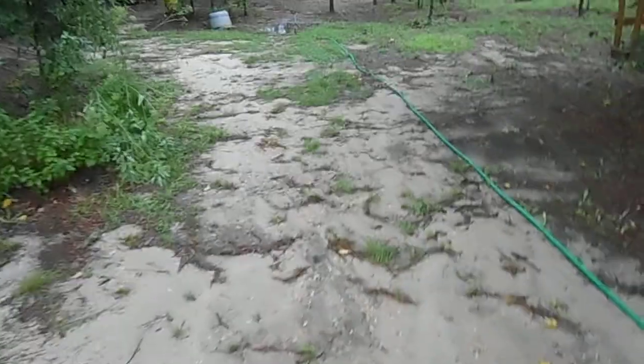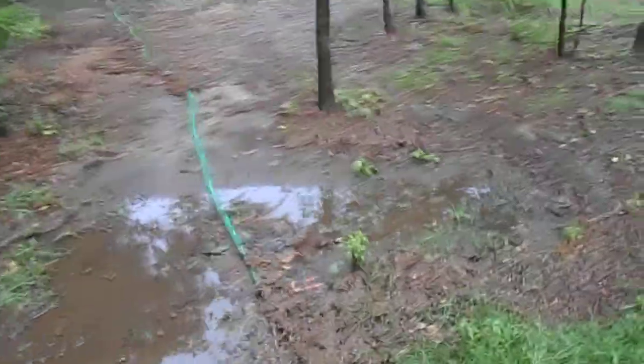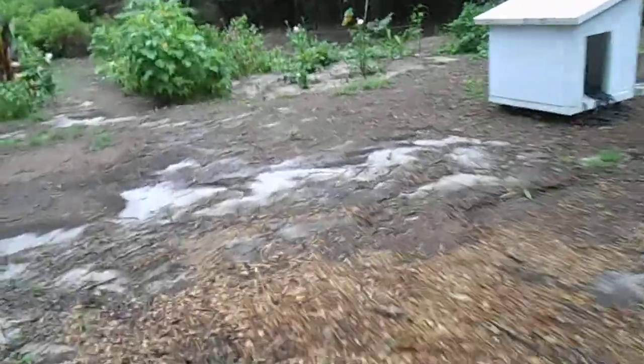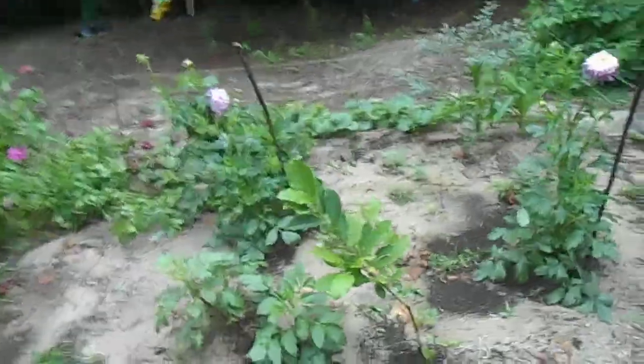This was all completely flooded and washed away here, this sandy area. And this was like a bigger lake than it was. I'm like, oh, I got a lake in my backyard. And my garden beds kind of got flattened where I had the soil mounded to the side. That got flattened, and we got some dahlias back here.